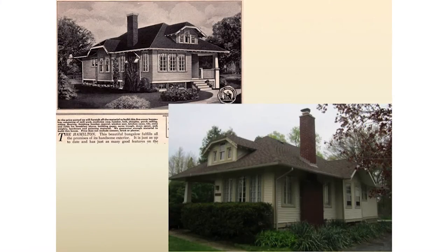Fast forward to 2015. It's probably hard for many of us today to imagine being a young couple in their 20s, carefully selecting from a catalog a home like the Hamilton, and then sending off their hard-earned dollars to buy, sight unseen, the promise of a new home.